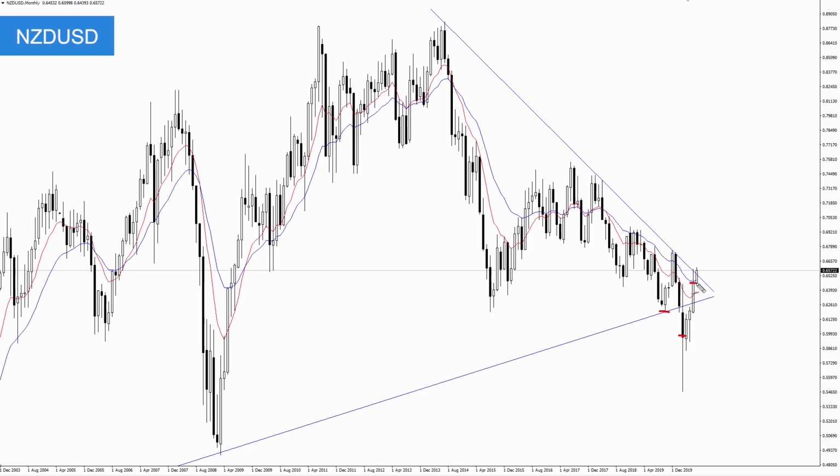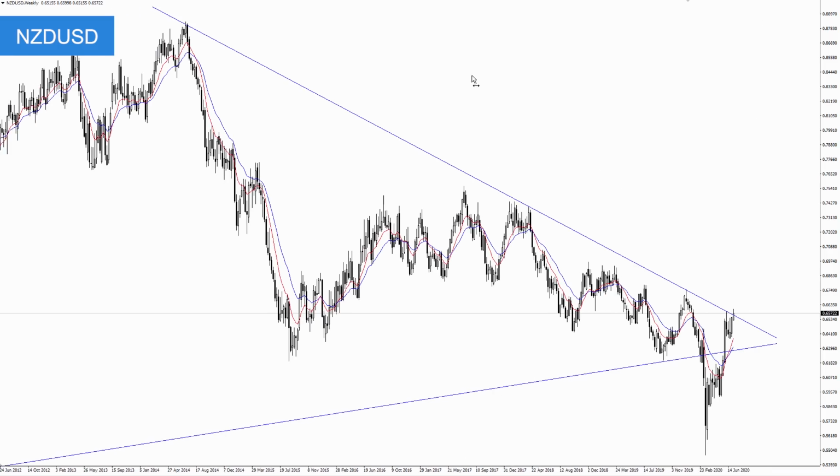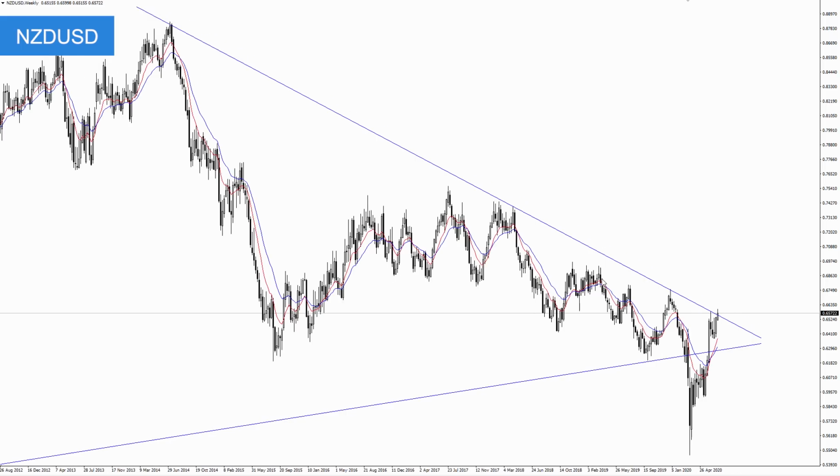March then closed below that wedge support and traded below it for several months. However, June closed back inside this wedge pattern, which means that this looks like a false break to me. And a false break like this to one side of a pattern often triggers a move in the opposite direction. In other words, a higher NZDUSD. So if I move in here to the weekly time frame, you can see how well defined the top of this wedge is. And you can also see where the New Zealand dollar found resistance here several weeks ago and is currently trying to break the top of that wedge.